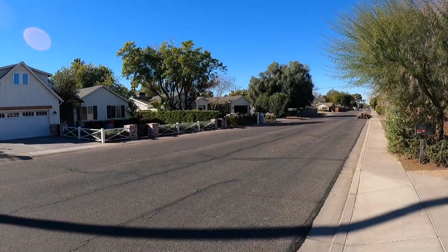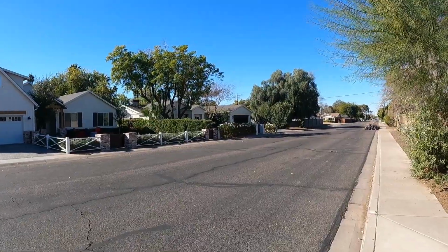And again, just seeing what the neighborhoods look like. I'll try to shoot different areas and different price points. I'm here because I live a half mile from here, and it was a good opportunity for me to get out this morning, take a little walk, and share a message with you.